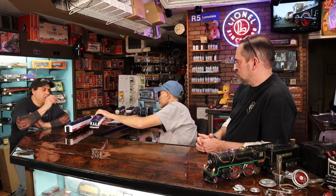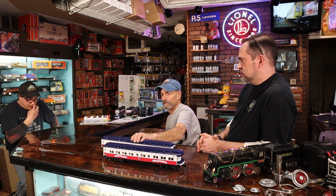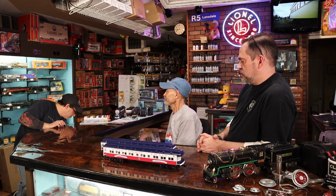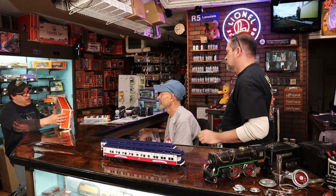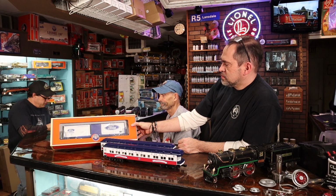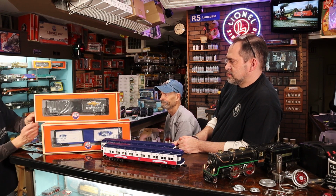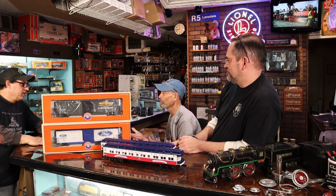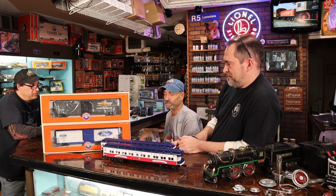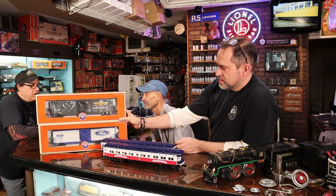What do we got next? We have some box cars. We talked about the 60-foot auto cars last week, but we missed two that we got in last week. For all you Ford guys, we got the Ford, and the old Ford versus Chevy, we got the Chevy box car. I was disappointed there's no Mopar, Dodge, Chrysler. No Dodge, that's kind of a bummer. They've done Mopar trains in the past. But they are really nice looking box cars.